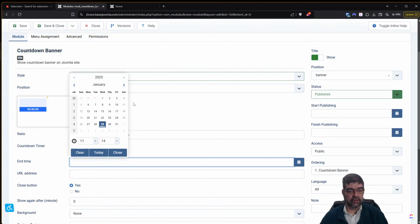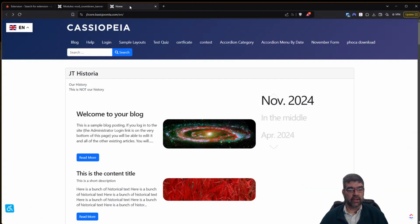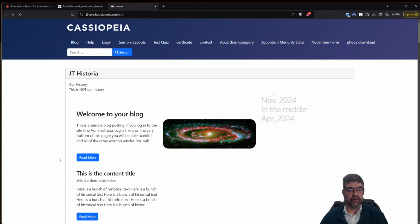Let's do a countdown until the end of February. And we even have a time here that we can put in. So February 28th, 2025. I thought this year was a leap year, but I guess it's not. Where was I looking that it was showing up as a leap year? There we go. And with the seconds, we're going to go 0, 0. All right, we'll close that and we'll save. Now we'll go refresh.